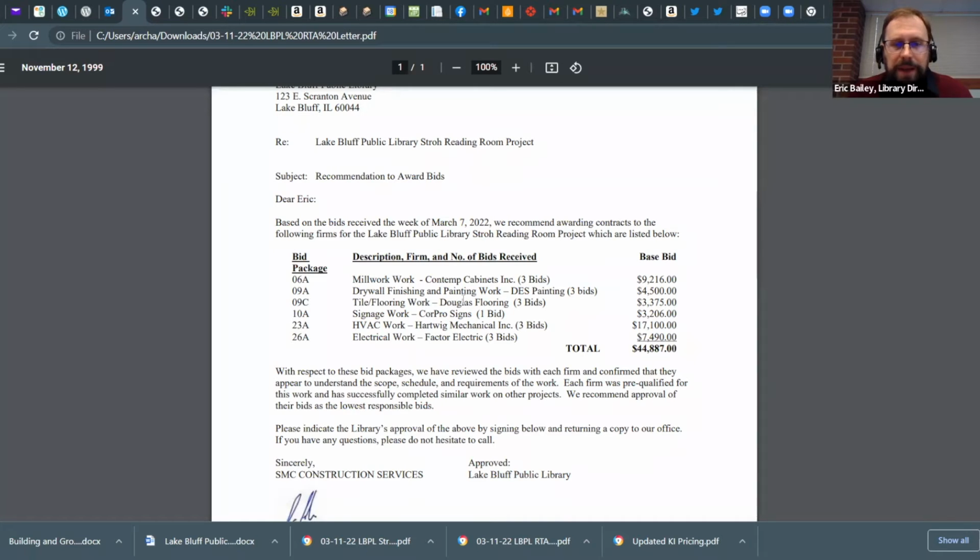The HVAC work, the recommendation and the low bid is Hvac Mechanical. And do I have a motion then to accept the bid for $17,100 from Hvac Mechanical? So move. Second. All in favor? Aye. Any opposed? Hearing none, motion is approved.